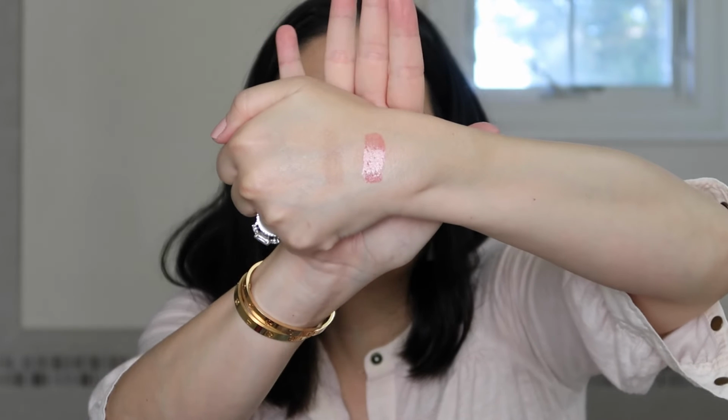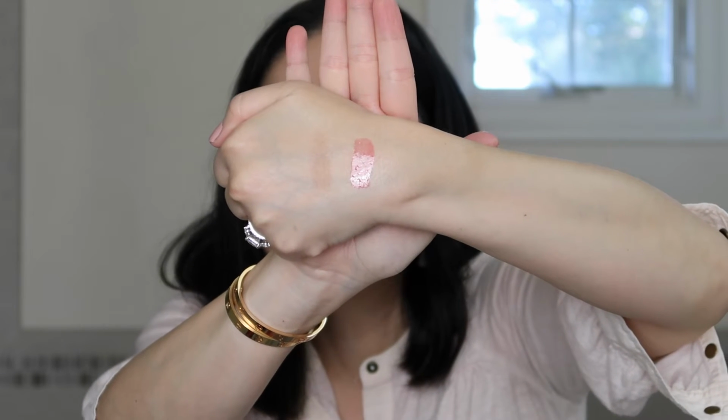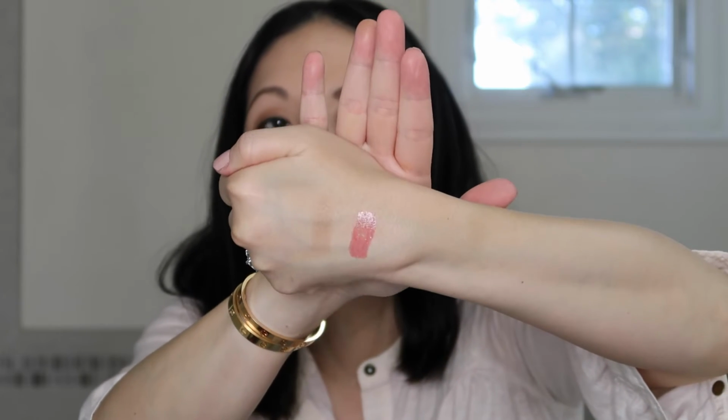The color looks a little intimidating in the bottle, but like a lot of lip oils, when you actually put it on your lips, I think it's going to be very sheer. And that's a really pretty color. And actually, I think it smells like watermelon. I may be imagining things because I know that's the color shade, but it actually smells like watermelon. So really sheer, beautiful color.